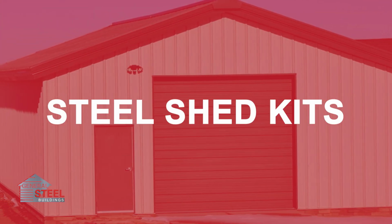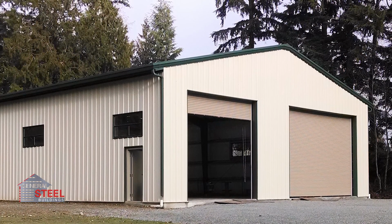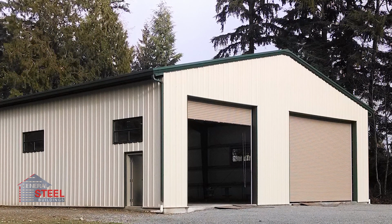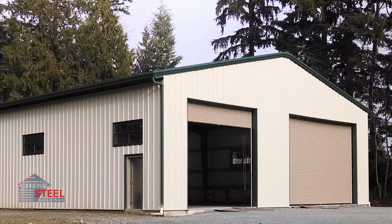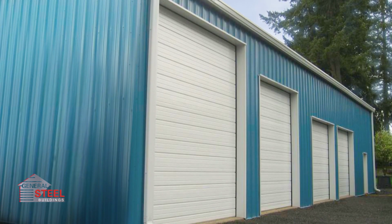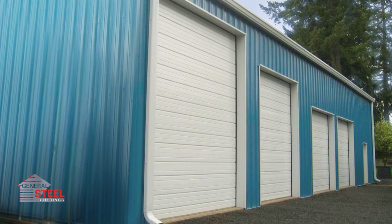Your new steel shed from General Steel will be kitted and shipped with everything needed to frame and enclose the entire building. All you need to provide are the anchor bolts and a proper foundation. All the components you need to build your new shed arrive on site in shipments that are fast and easy to unload with a 2-person team and a forklift.